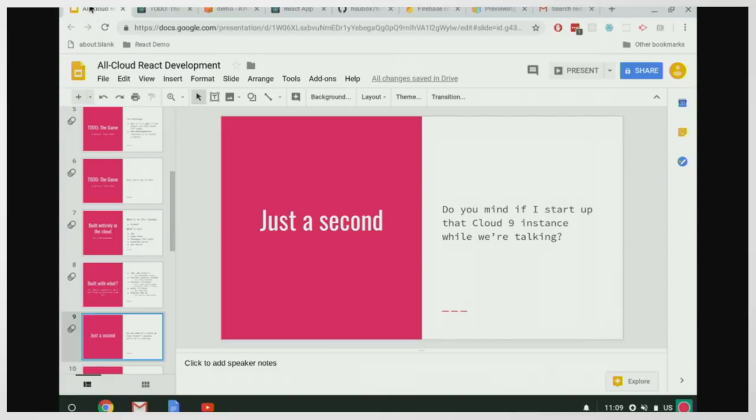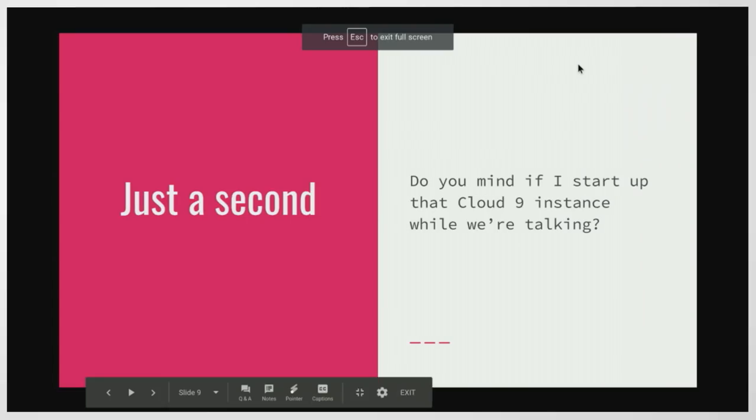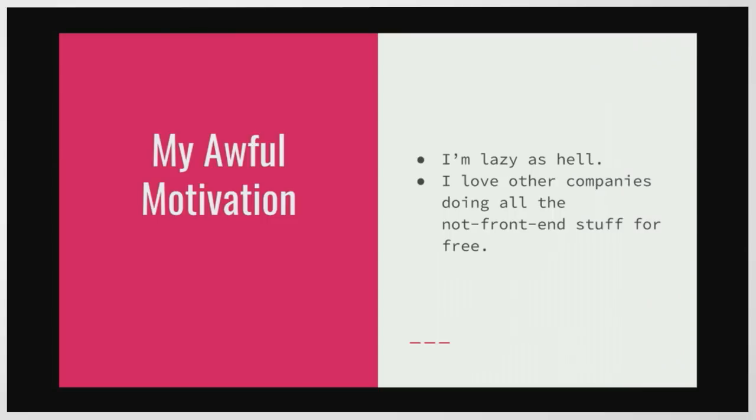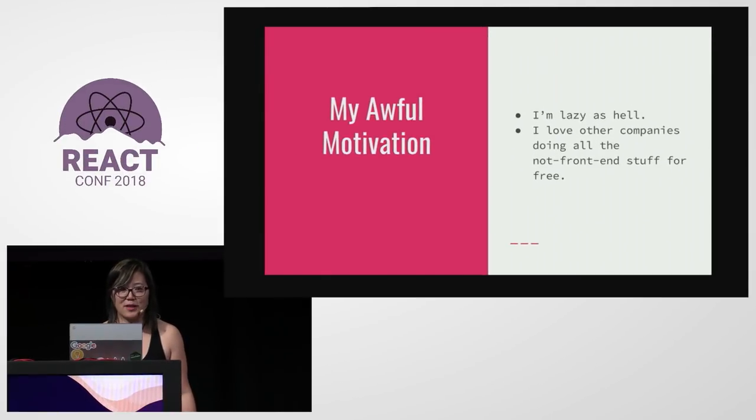Okay, so let's talk a little bit about my motivation for this workflow, other than I like the Google workflow and I want to duplicate it in my personal projects. So my motivation is very bad. Basically, I'm very lazy, and I love it when other companies do all of the not front-end stuff for me for free.